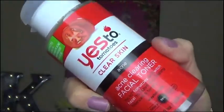I have a few skincare products to mention. This one I think was in my last Empties too. This is the Yes to Tomatoes Clear Skin Acne Clearing Facial Toner. I really like this stuff. I like that it has a pump, so it's really easy to get the product out. And it doesn't have a weird tomato smell if anyone's worried about that. It's more just a good deep cleaning toner that's gonna get in there and extract anything funky out of your pores that maybe your original face cleanser didn't do. I would repurchase this.